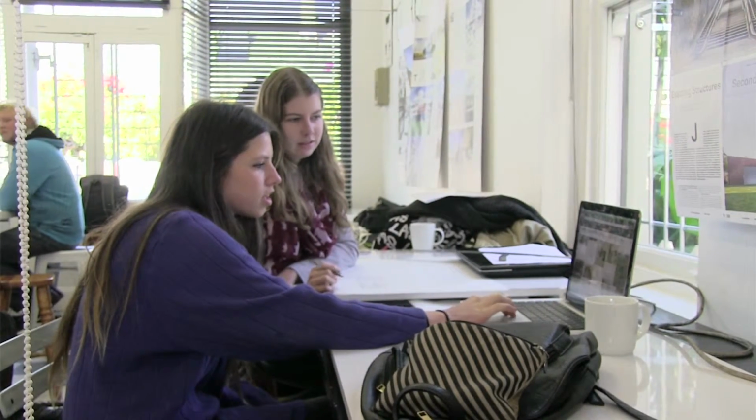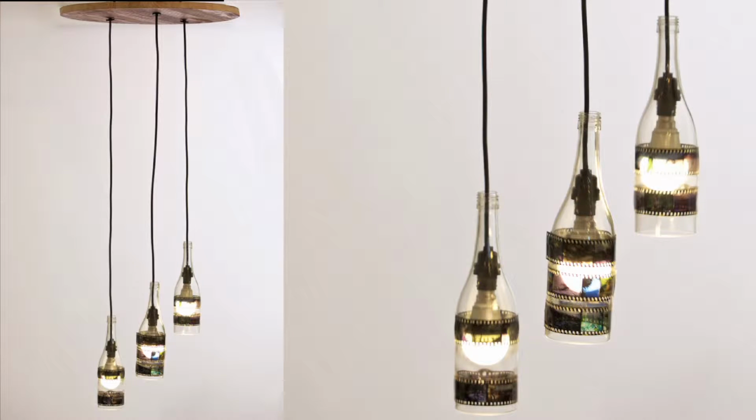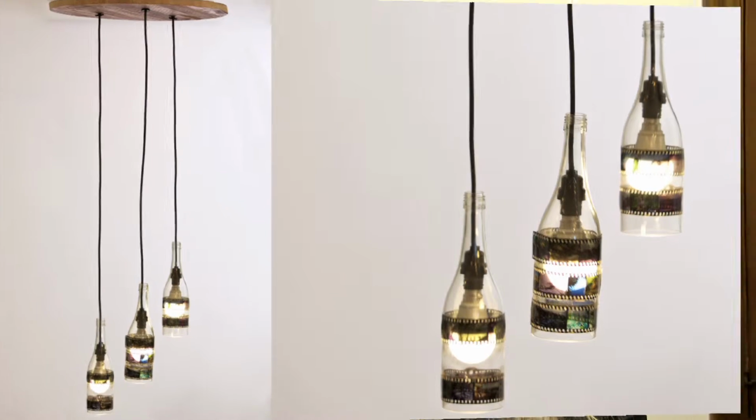I called it Light Up the Past because photographic slides were a past way of preserving memories, and I wanted to create a way that would preserve these memories in a very aesthetic way.